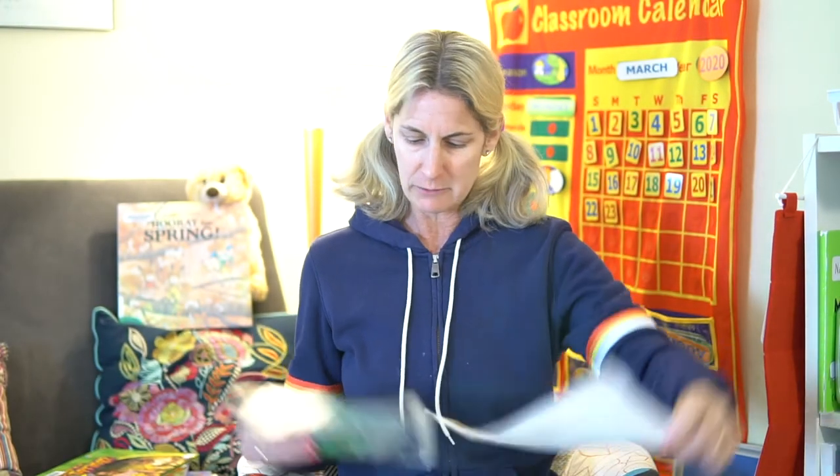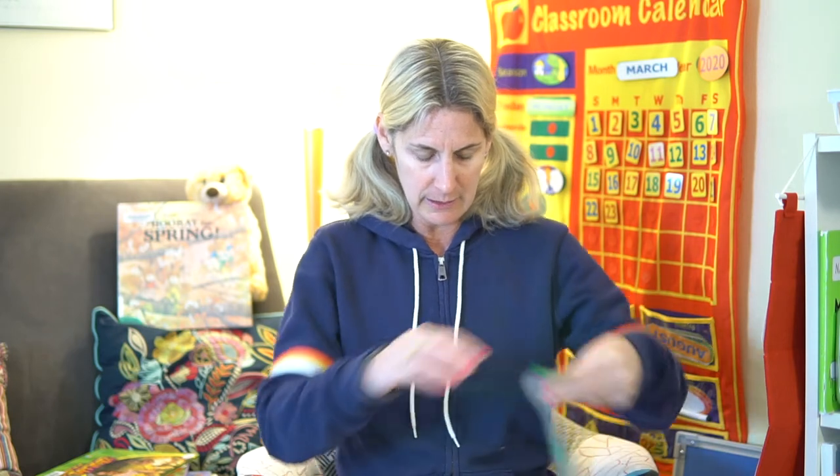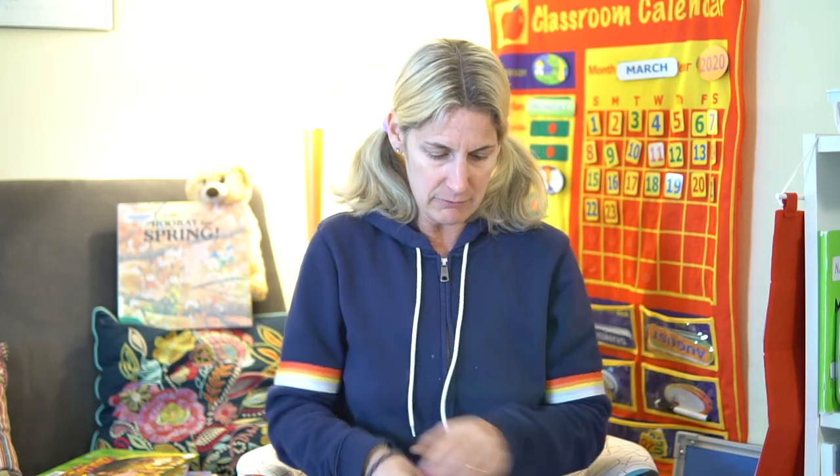Okay, let's do our 5 little speckled frogs. We haven't done that for a while, have we, with our felt board? 5 little speckled frogs.